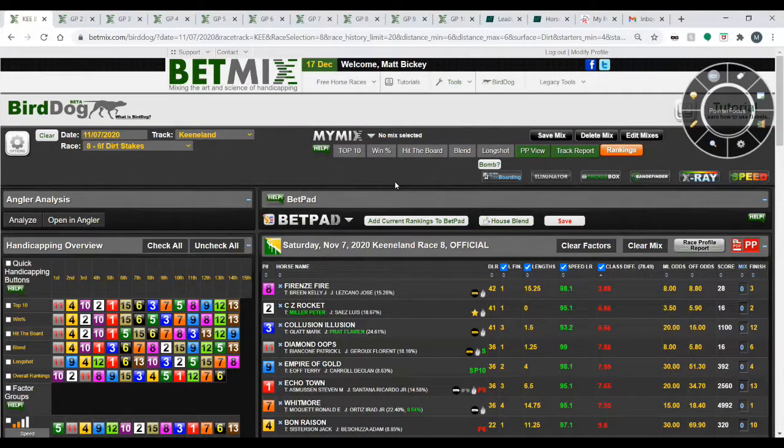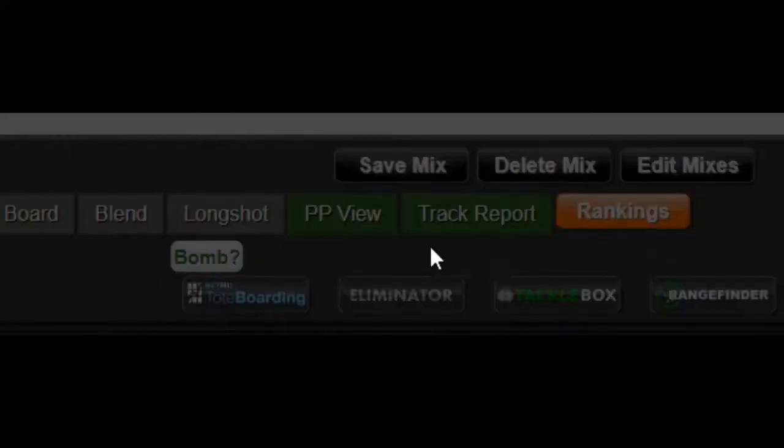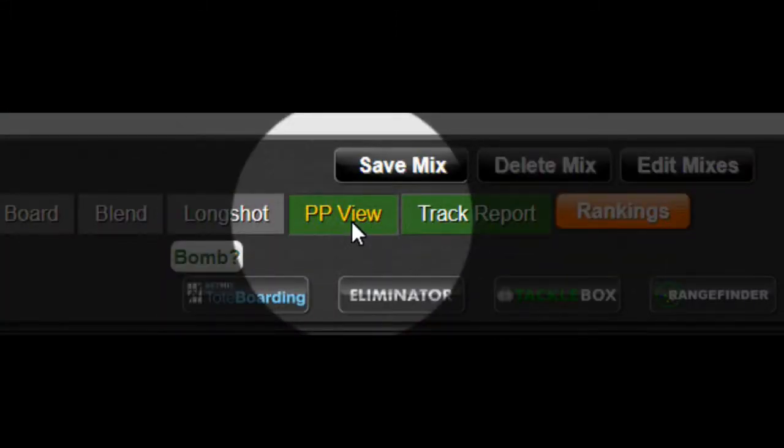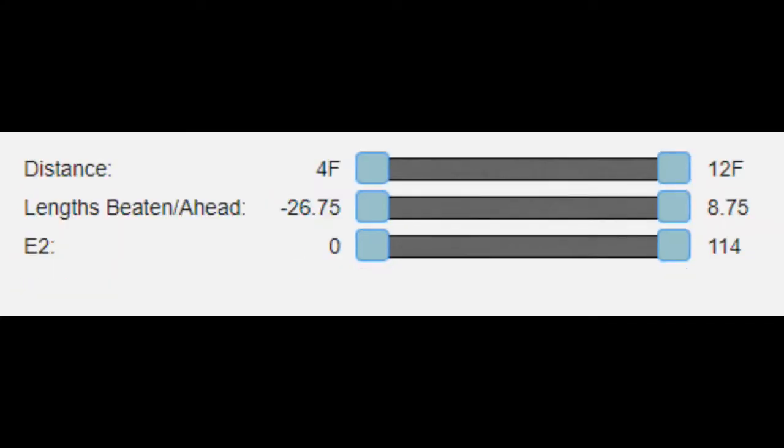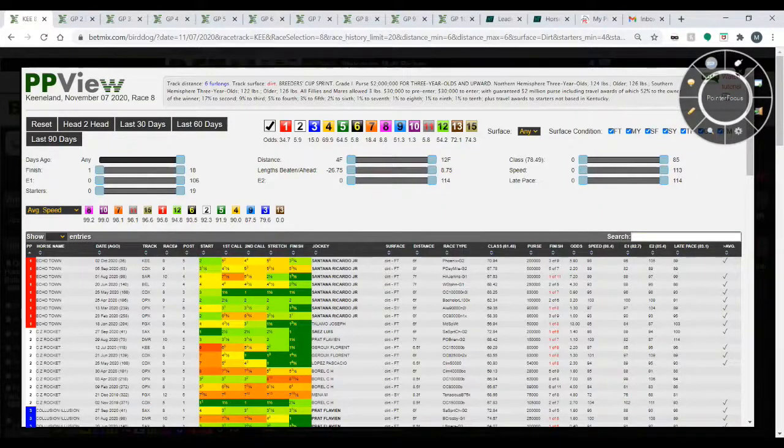As I mentioned earlier, Betmix is comprised of several different modules, and within each module are some quite powerful tools that can be used all on their own. For instance, we have the PP view, which is past performances view. I know of other Betmix users that use just this part of the product, and if you're coming straight from paper handicapping, where you're used to the form, this is going to be very familiar to you. You'll notice it has these groupings of sliders. What these allow you to do is sort the information very, very quickly.